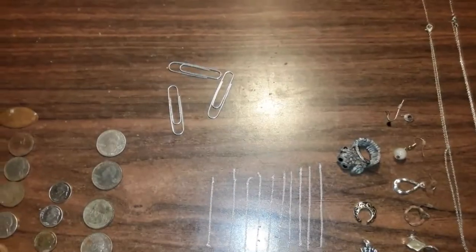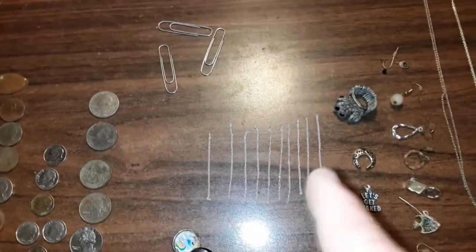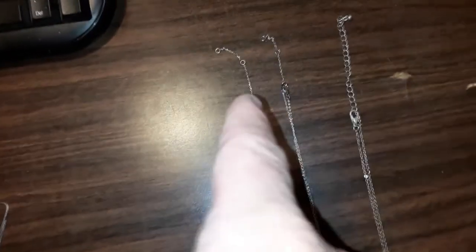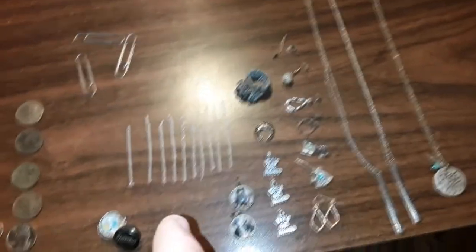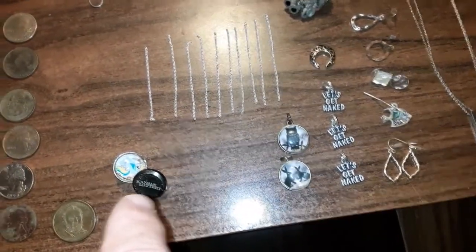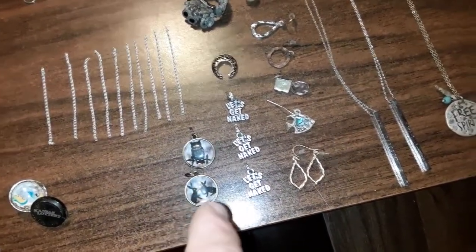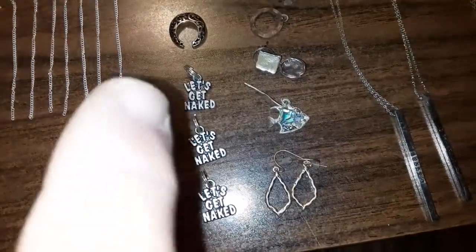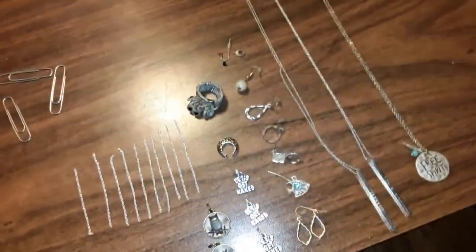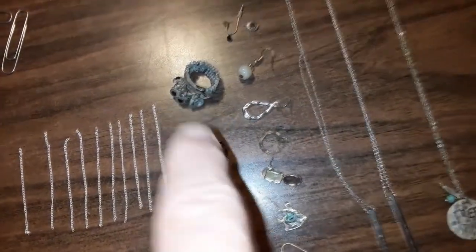There's the paper clips I found in Marion. Like I said, I can always use paper clips, so I'm keeping those. These little chains, which I think are what they make these end pieces with, are just for a smaller size chain. There's that button and Kansas lottery thing. There's a couple things for necklaces, the rabbits and the owl. Then the Let's Get Naked things, I'm sure they're supposed to go on like a charm bracelet or something, which would be kind of an odd thing. There's that little guy there.